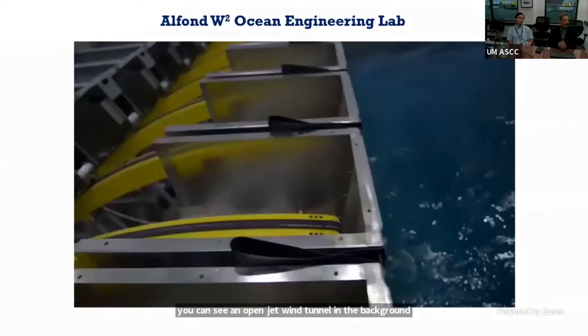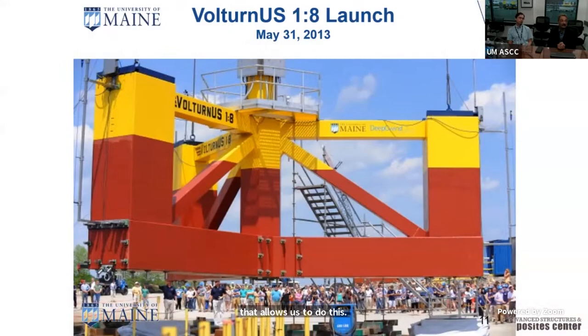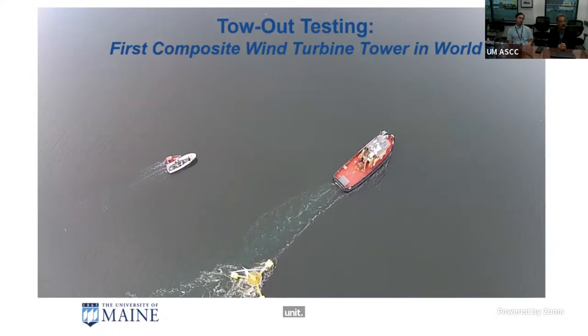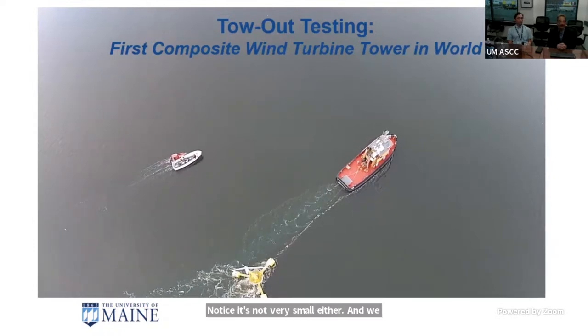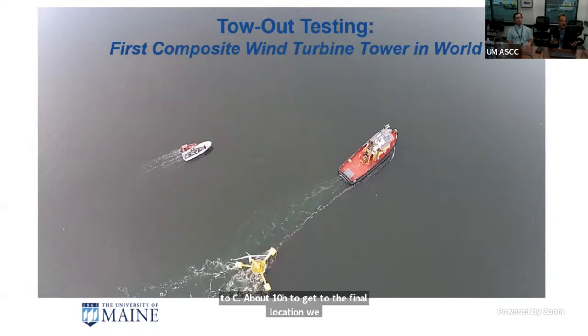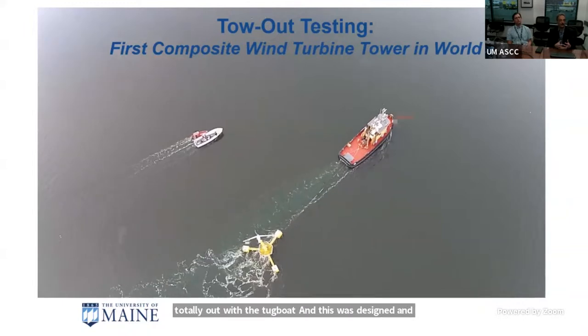And this is the turbine that we launched exactly 10 years ago. On May 31st, 2013, we put the unit in the water. This was a 1-to-8 scale version of the bigger unit. Notice it's not very small either. We towed it out to sea, about 10 hours to get to the final location, with a tugboat. This was designed and built by the students and the staff at the university, and it had over 50 sensors on board.